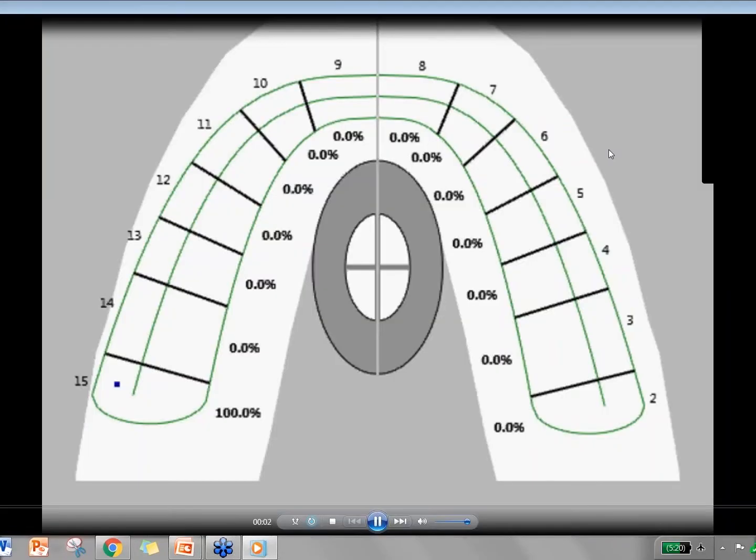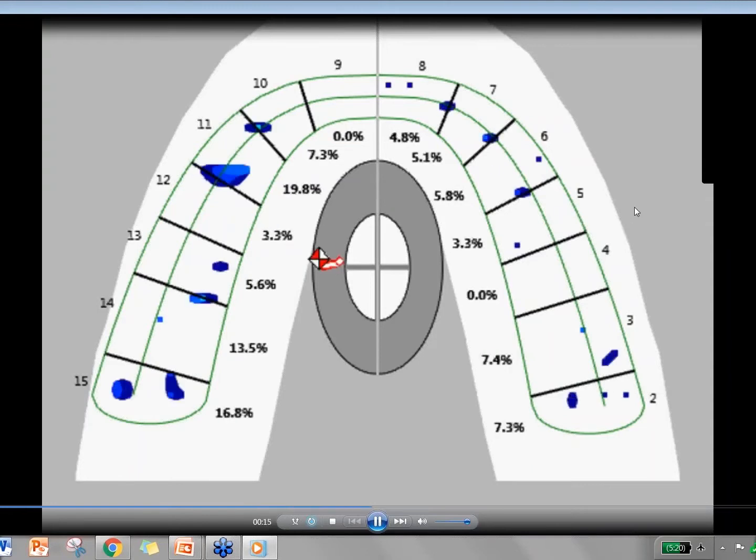And here's her bite as we go through it. You'll notice again where you'll see the flag hit. Generally, it's going to hit on a first contact point. Once the flag appears, you know that you've got something significant as far as bite force is concerned. So here we go. Here's the bite force.